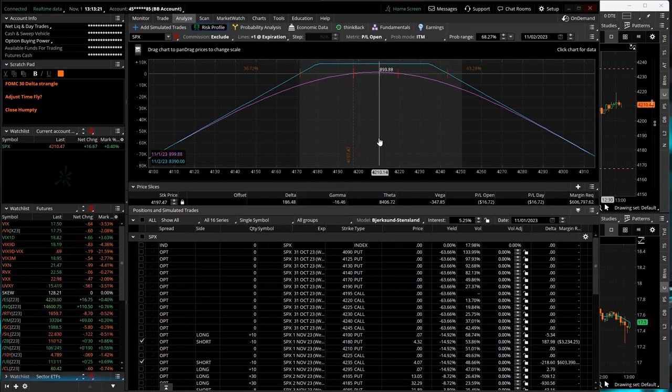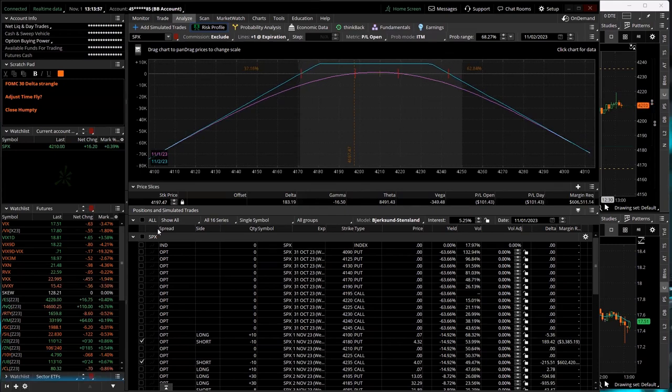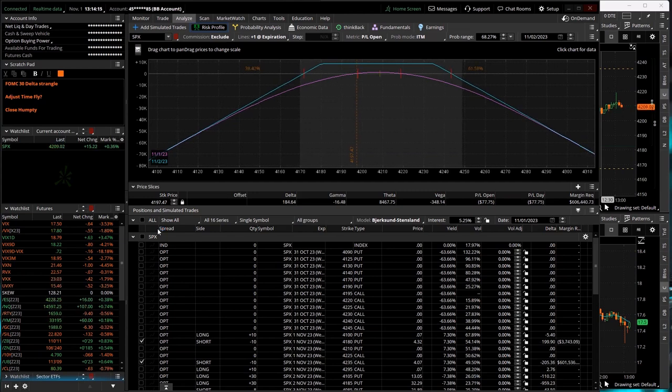VIX popping up a little bit, took away a little bit of our decay. Be nice to get a little bit of a push down here, maybe 5 or 10 points, and then just a little bounce to suck the premium out right here in the next 10 minutes. That'd be ideal. Well, the market's coming down, so VIX would be going up.